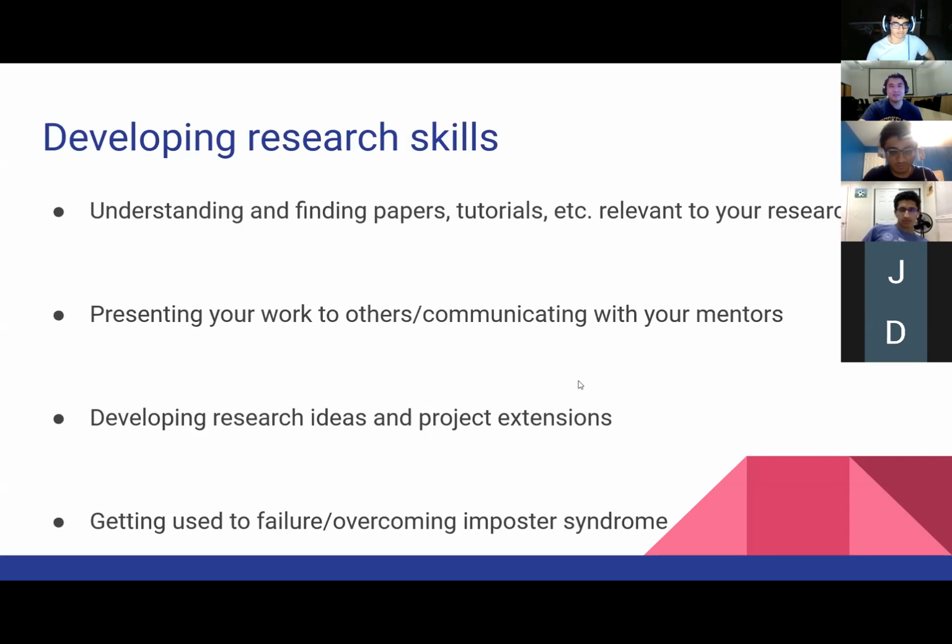So a lot of the skills that you'll develop from research are maybe things you work towards. There are also maybe reasons why you should do research. It's like how to understand and find things that are relevant to your research. Just skills like finding resources, this conventional notion of how to search things up that are relevant. You also learn a lot from these things. And a very related skill is how to maximally learn from the things that you find.